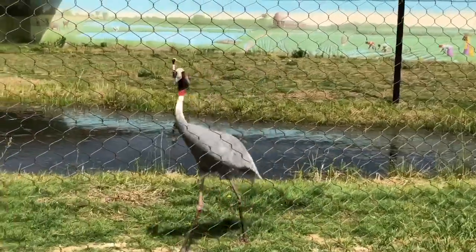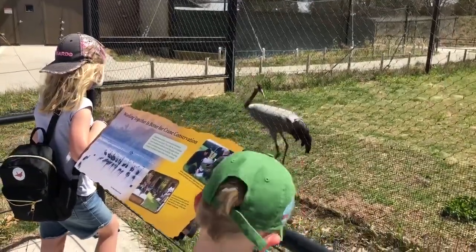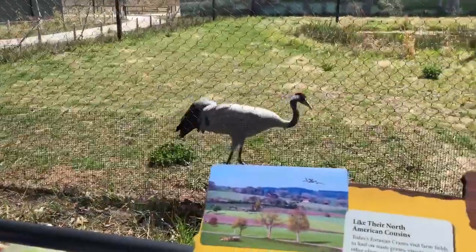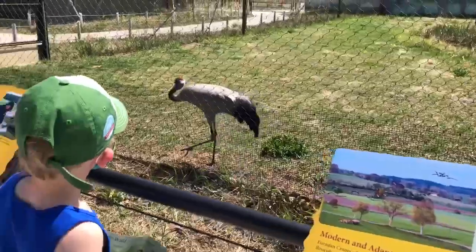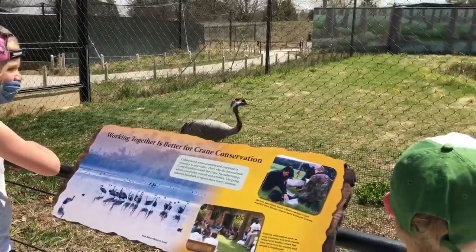Look at the pattern on this. Yeah. So he's doing what comes naturally. And soon he's going to make a purpose thing. He's trying to shoo us away. He's like, go away. Yep. My house, go away. Does he have a mate? Yep. On the nest back in the back. Yeah, she's over there.